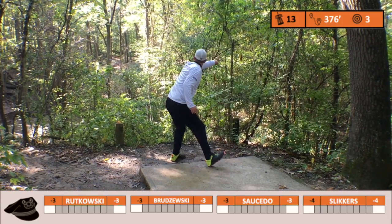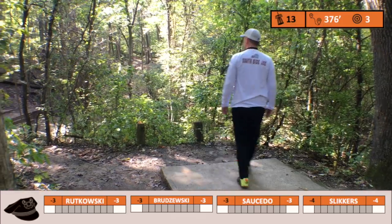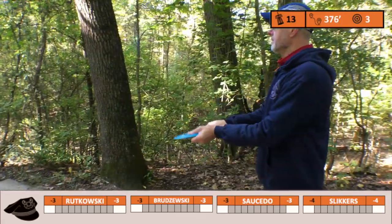And they said that they actually had a 10-minute wait. Yep. That's a tree I usually hit right there.